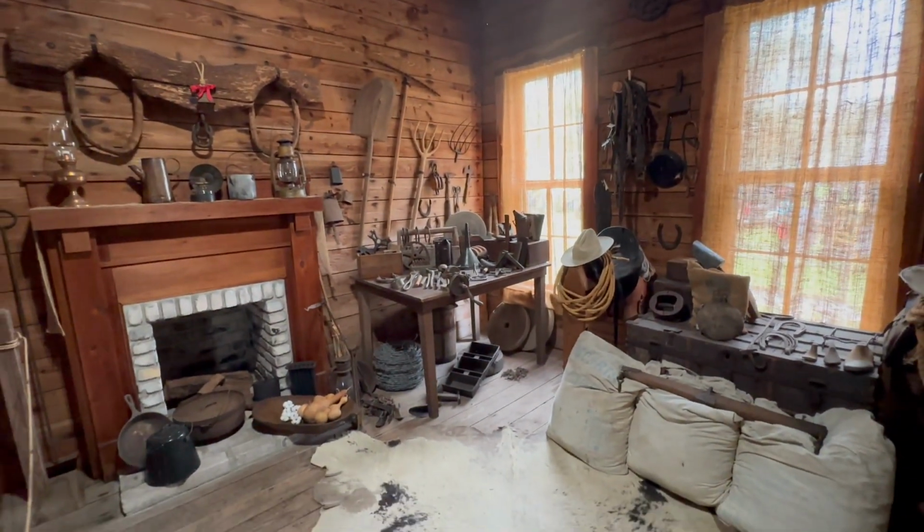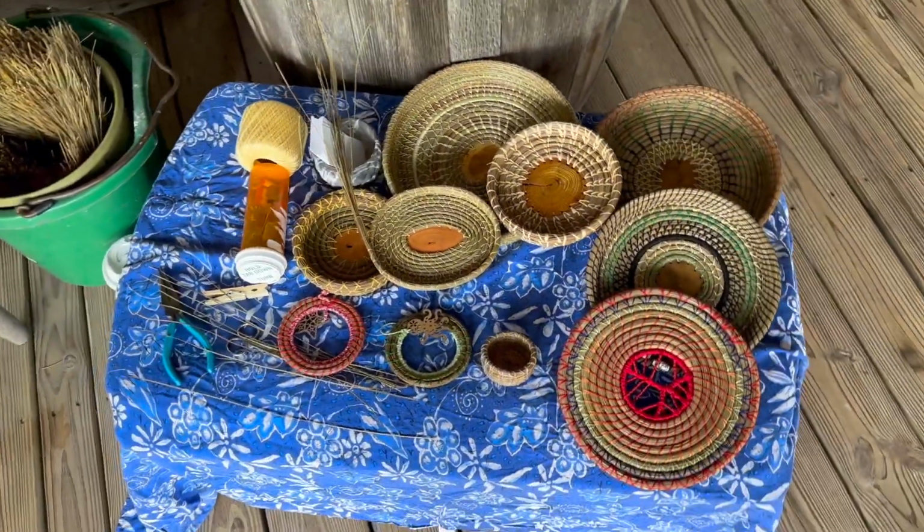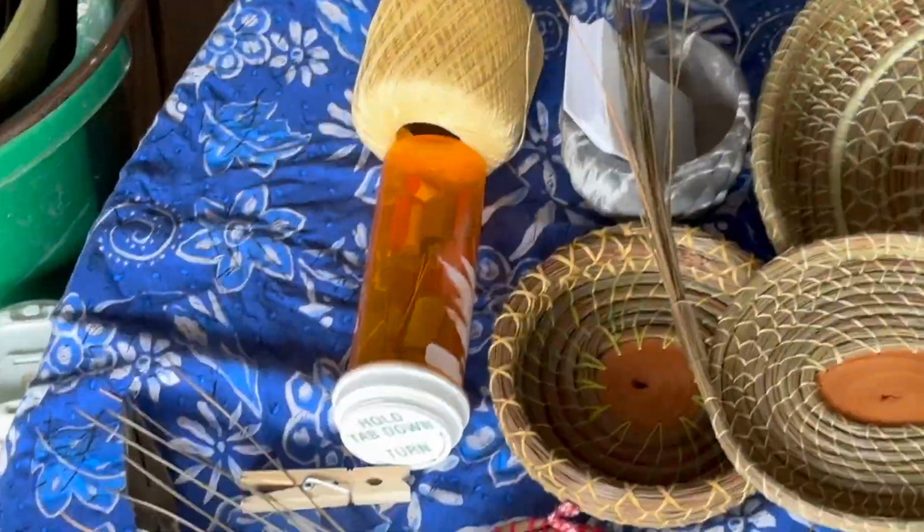I like the look of this room. I want to get a big pool bottle. Oh, it's full of supplies.